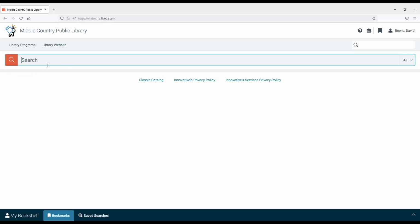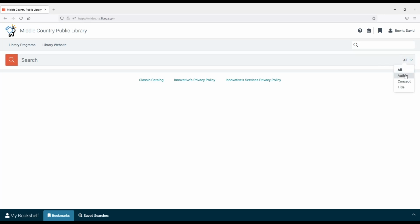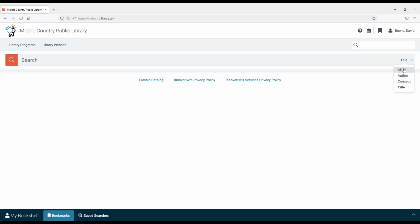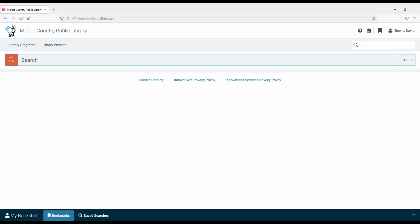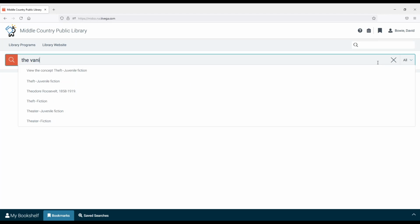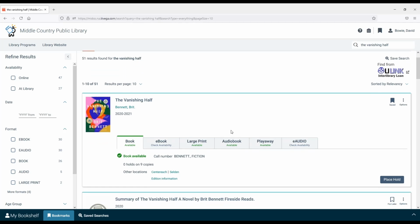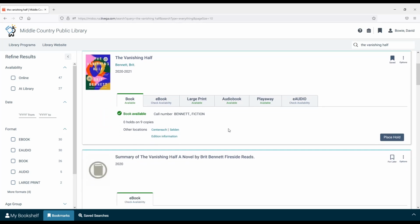Here is our main search bar where you can choose to search by all or keyword, author, concept or subject, and title. Let's do a quick search so you can see some of the best features in our new catalog. I'm going to type in The Vanishing Half, the most recent Long Island Reads pick, then just hit enter on my keyboard. The first result is exactly what I wanted. Let's take a closer look.